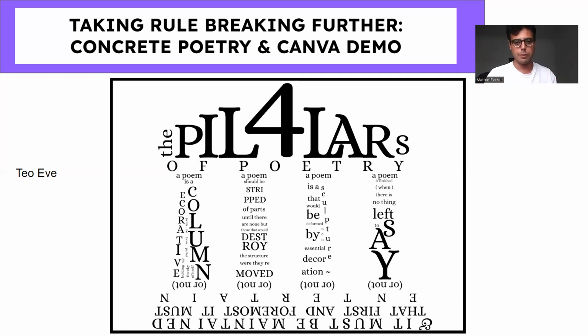So it just plays around a bit with expectations there. You might be thinking, this really is breaking the rules. We can't display landmarks in this world. We can't display boats. Well, concrete poetry and visual poetry don't always necessarily need to represent objects.